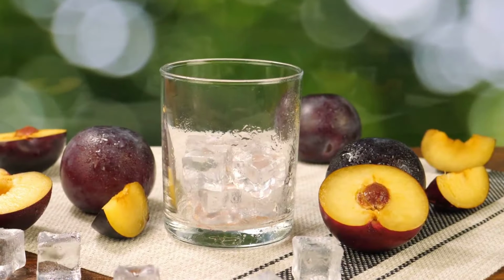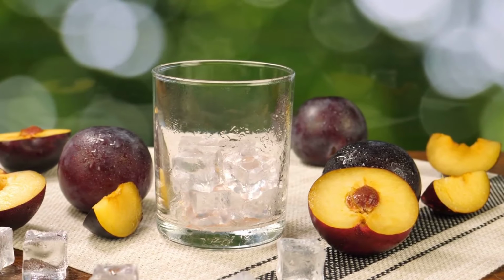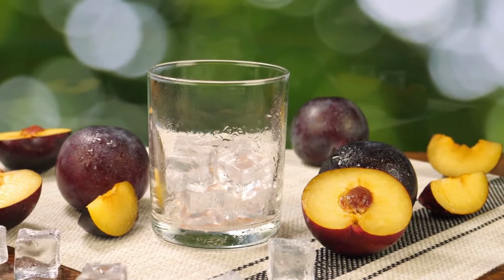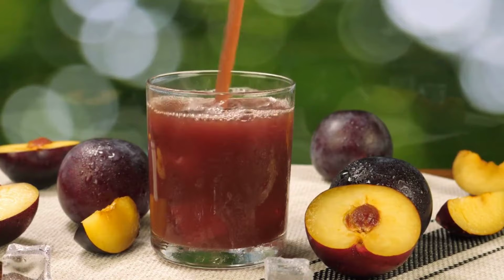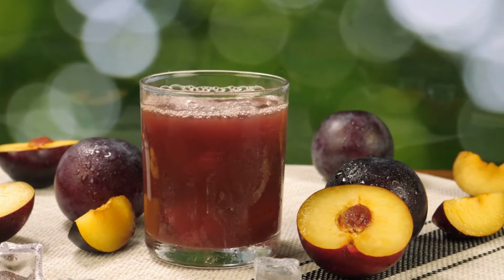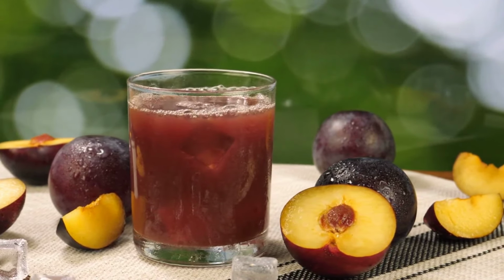The blood type O diet greatly benefits from the inclusion of a variety of fruits. Fruits like plums, figs, and cherries offer antioxidants and vitamins crucial for maintaining a strong immune system. However, it's important to consume them in moderation to balance sugar intake.